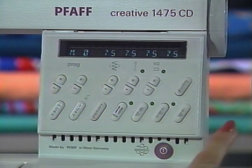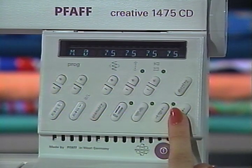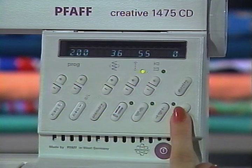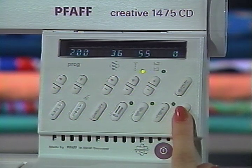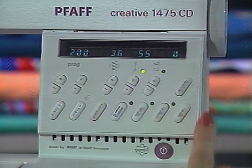Let's go on to the bottom row and start on the right side. The first key is the pattern start key. Notice the symbol. It's a single arrow pointing to the beginning of a pattern. Touch this key and the machine will sew the stitch program from the beginning. If you are programming an end memory and touch this key, it will take you back to the last stitch program you entered and display the changes. In programmable stitches like darning and buttonhole programs, this key will clear the memory of the memorized size.